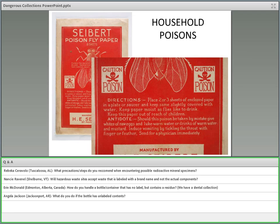The last thing that I could ever imagine as a museum person would be causing the death of a first responder. And so I think you have to think a little bit beyond your use of some of these different materials, but you have to think about the possibility of how they can affect others.